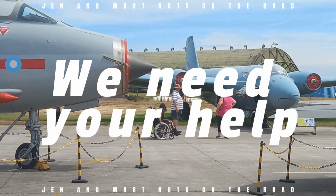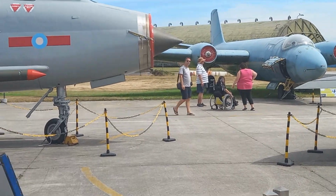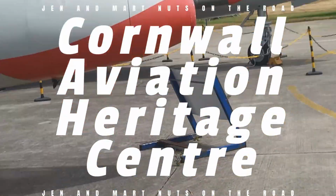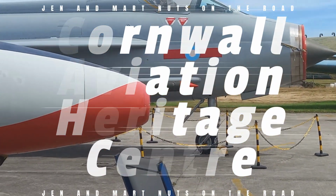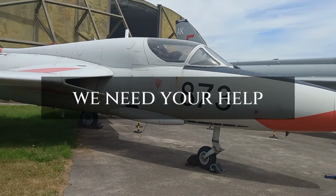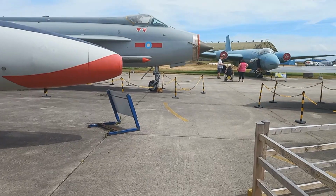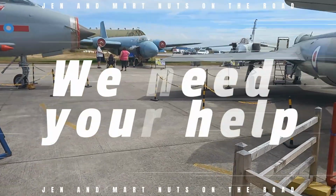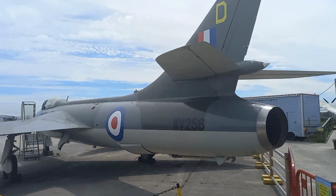We are at the Cornwall Aviation Heritage Centre. I'm reading the sign behind you, just in case you didn't know, because we've got planes in front of us there. These are the planes. Some of the planes you can actually go in and sit in. Some of them you can't. And the grandchildren loved it when they were here.